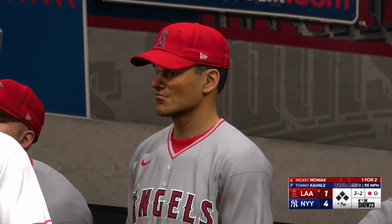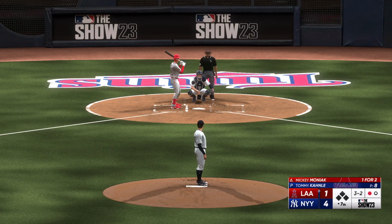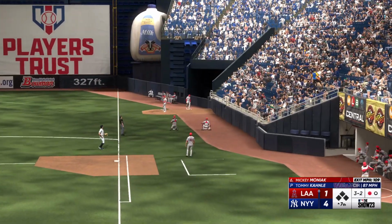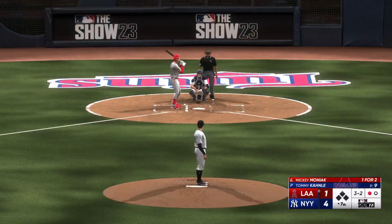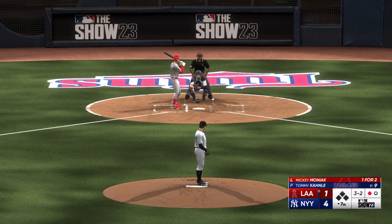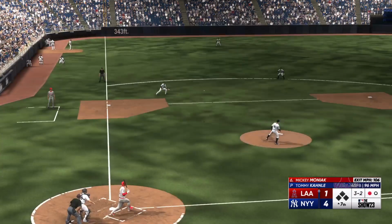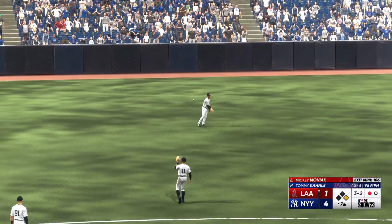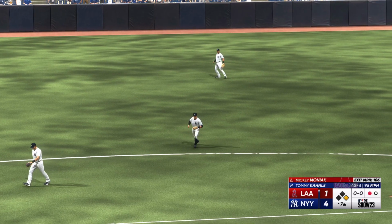Well, in this one, the offense has sputtered. Somebody's got to find a way to get on, keep the line moving, and manufacture at least one run. Then maybe you get two or three. Foul ball, and it remains a full count. Left-hand hitter waits. Smoked into left, base hit. So they get a man aboard with a one-out single.